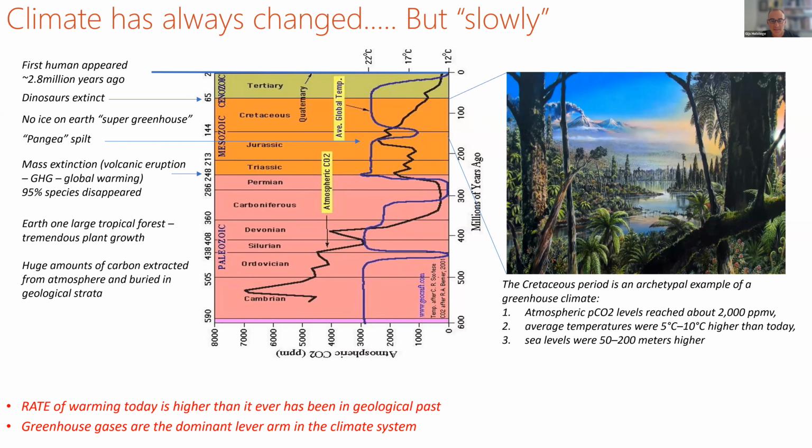The blue line is temperature, with the axis on the top, and the black line is the CO2 concentration with the axis below. And you can see that these periods of high global temperatures coincide with significantly higher carbon dioxide concentrations in the atmosphere. In fact, concentrations getting into the 3,000 to 4,000 ppm, which are essentially toxic for humans.